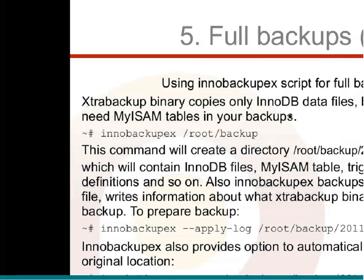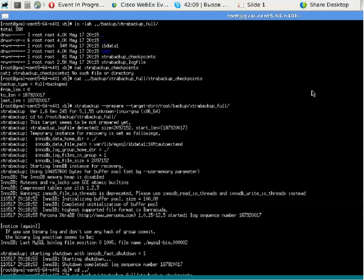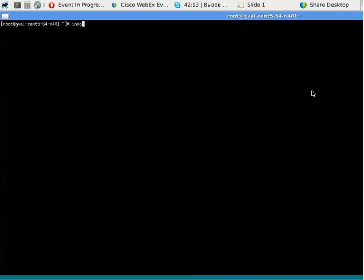Also, you may use innobackupex for full backups. Besides copying InnoDB data, it also copies table definition files, it copies triggers, and the tables from the CSV storage engine. It has a bit different syntax. We just specify the root directory for backups, and innobackupex, while taking the backup, creates a timestamped directory where backup files are copied.